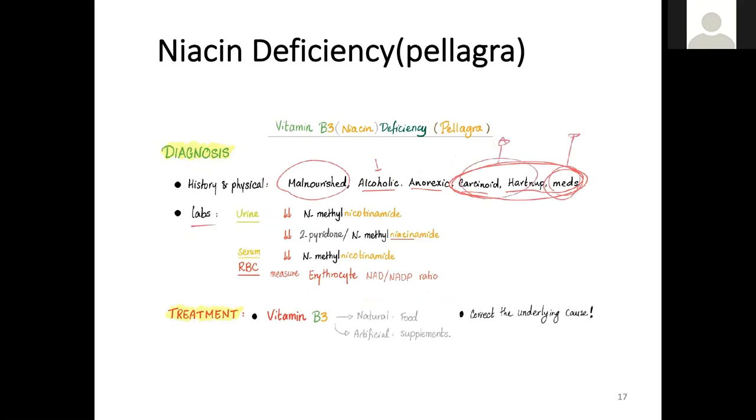How to diagnose it? By using labs. We can try urine. You will have decreased urine level of N-methylnicotinamide, that's another niacin metabolite, and a decreased ratio of 2-pyridone over N-methylnicotinamide. In the serum, you'll find decreased N-methylnicotinamide. In the red blood cells, you can measure something called the erythrocyte NAD over NADP ratio. How do you treat the patient? If the patient has no niacin, give the patient niacin. And of course, correct the underlying cause if you can.